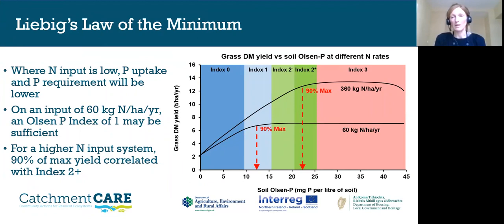But you can see that the graph flattens out. This means that there's no more yield response. So when your soil index is greater than index 2, you don't have any more grass response to phosphorus. So there's no need to have your soil phosphorus higher than index 2.